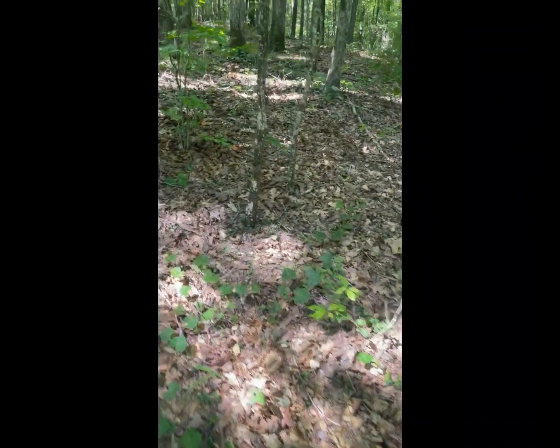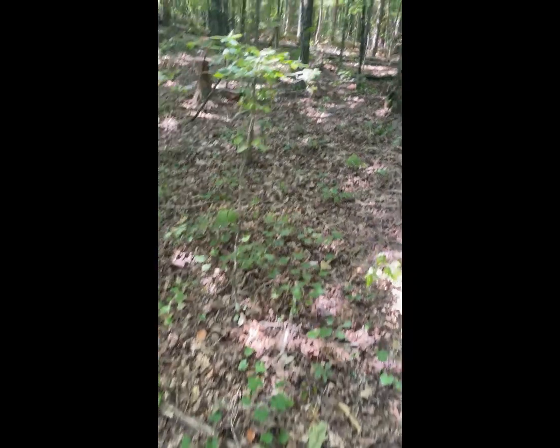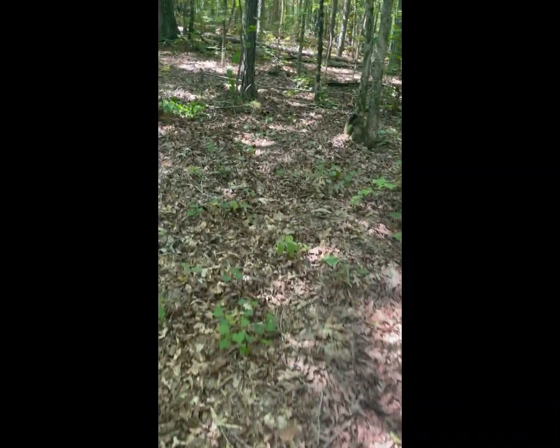You can tell where turkeys have been in here scratching around already. Good feed trees right here. We just have to come back and check at a later time.